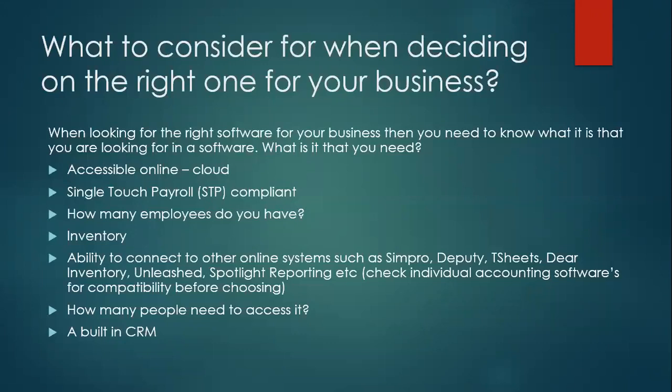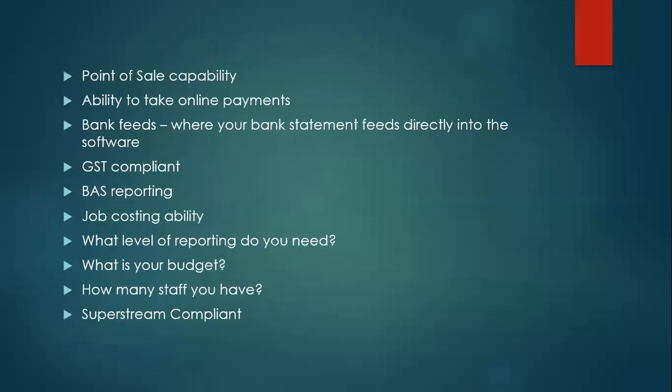Do you need it to have the ability to connect with other online systems such as Simpro, Deputy, T-Sheets, Dear Inventory, Unleash, Spotlight reporting? You've got to be able to check if they do actually connect and if they're compatible before choosing the accounting software for you. How many people do you need to access it? Do you need an inbuilt CRM?